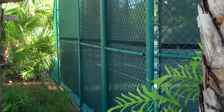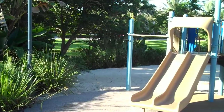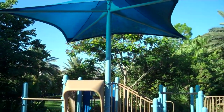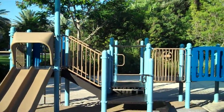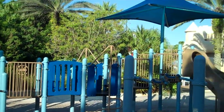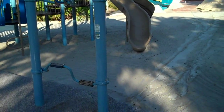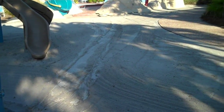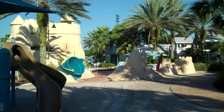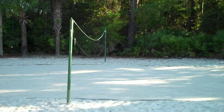As we continue on to the path, you'll see a playground for ages 2 to 12 years old. A lot of things for kids to do here, which of course makes it great. If you need to just take a day out from the parks and just relax, let the kids relax, sleep in, grab a bite to eat at the resort and not even have to leave. And then there's sand volleyball as you continue further on down the path.